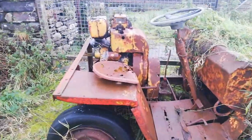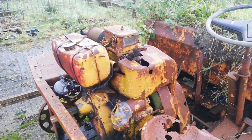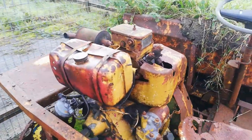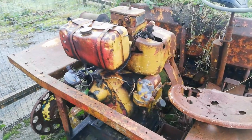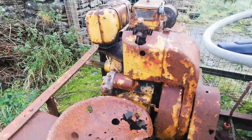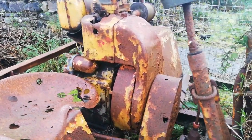But I am going to pull this engine. See if I can get it started first, since it's been sitting here for so long. Parts for these are actually available off some of the vintage engine crowds, and yeah, not a bad thing to have around the place. I'd keep it there even if I don't have a reason. I just keep it. Not the most eco-friendly thing in the world when it's running.